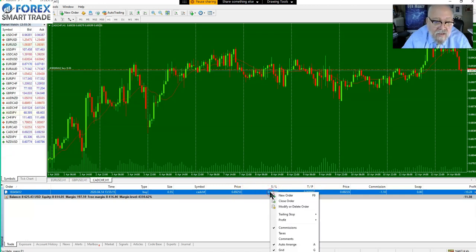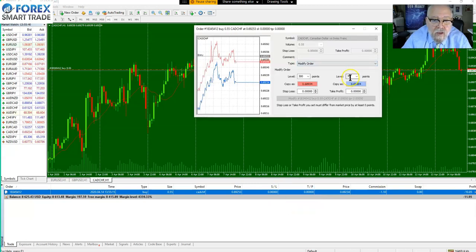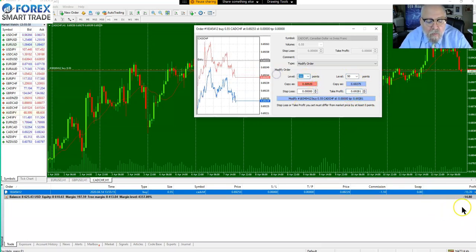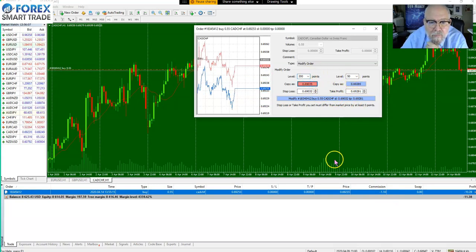To do that, I right click, go to modify order. I want it to be 5 pips on this trade. So 5 pips equals 50 points. So I take 5 and add a 0 to it. I click the copy as, and it makes the calculation for the number for me. Right now, we will use 4 times whatever our take profit is for a stop loss. So that is 4 times 50 is 200. I calculate that and put it here.